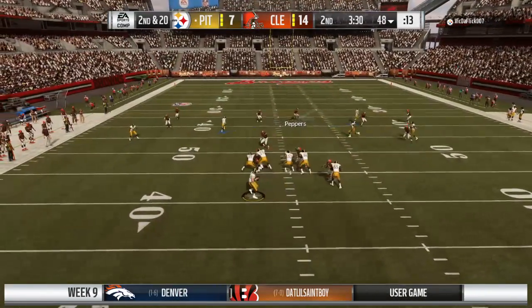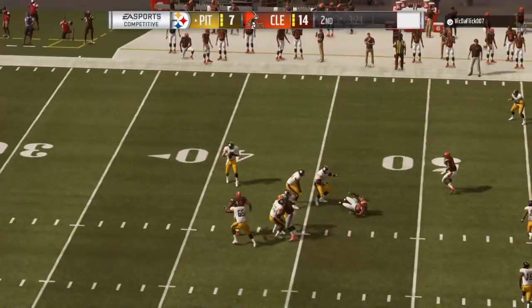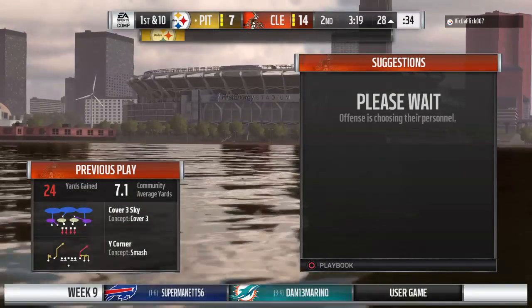Out of the gun, it's Roethlisberger. Over the middle here to Brown, and he'll go down, but not before getting this inside the 30. That one goes for 24 yards. There's no doubt about it.